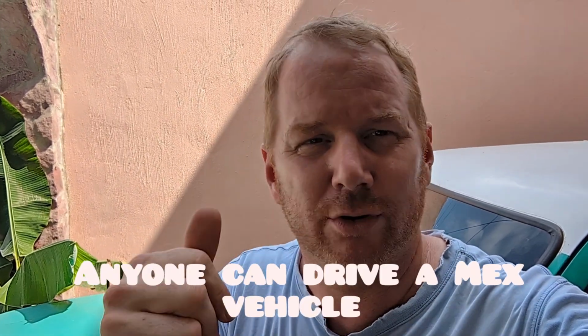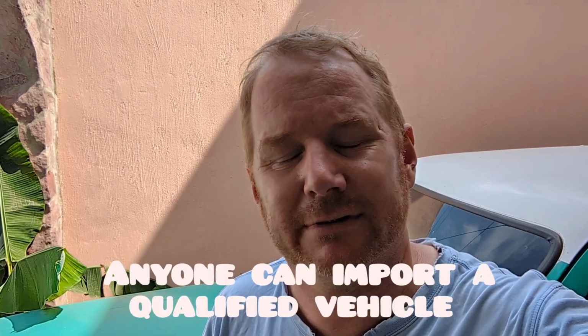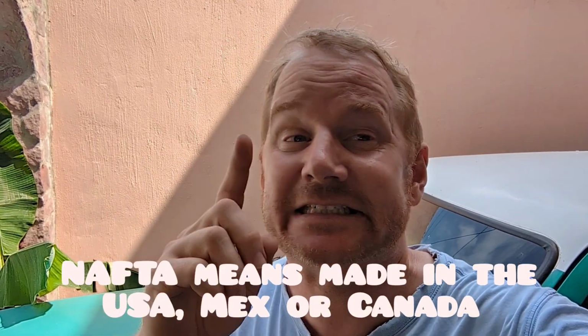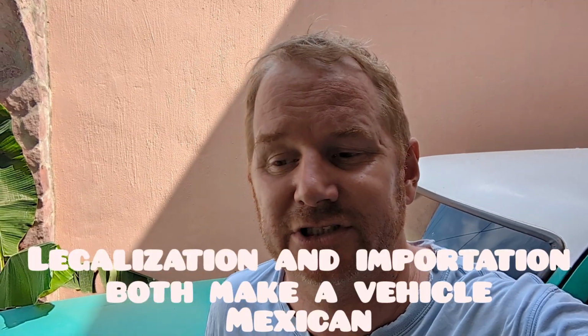Anybody can drive a Mexican plated vehicle. Anybody can import a vehicle into Mexico. Now the rules are pretty simple. If it is NAFTA manufactured, it can be imported into Mexico. There's a 70% duty of the value unless it's 8 or 9 years old, in which case it drops down to like 20%. There is a way for us to assist people with the legalization of their vehicle, which basically accomplishes the same effect, and that is a fraction of the traditional importation cost. Reach out to us. That's for 2017 and older NAFTA manufactured vehicles.